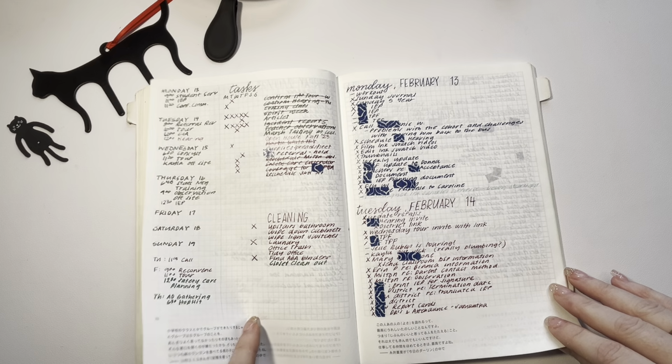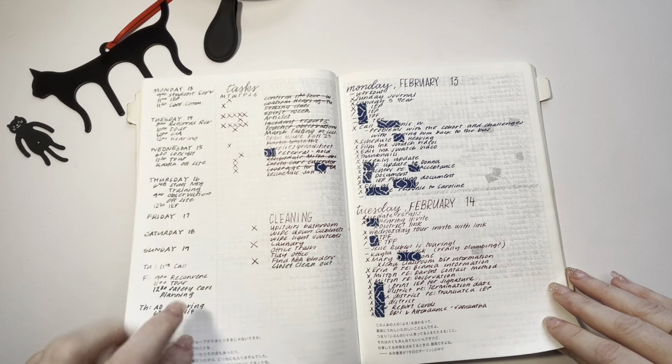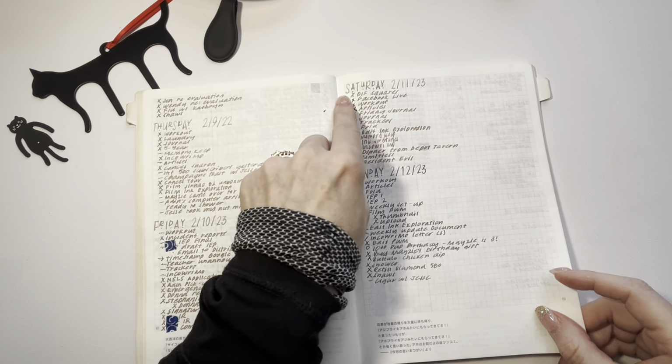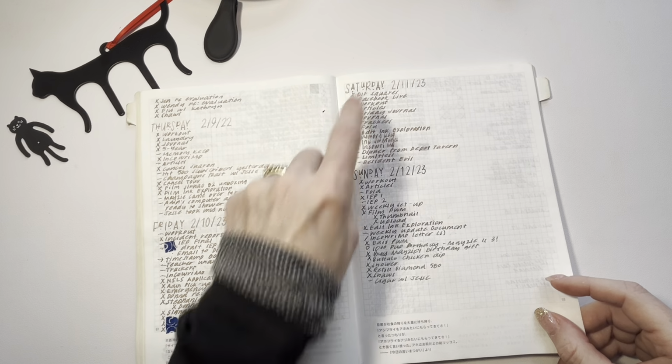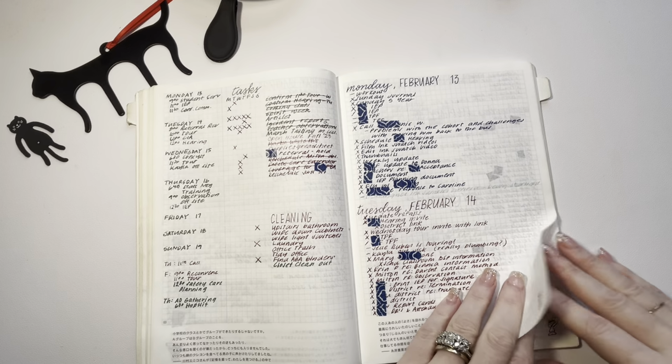I do change up my lettering at times, and so this caught my eye where I was alternating from kind of a tall letter, short letter, and doing a dot underneath, and then sometimes I'll add in cursive versus print.